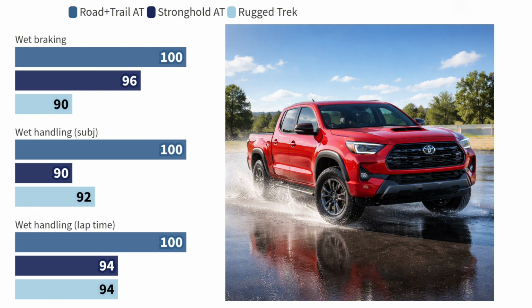Wet handling follows the same trend. With a 7.25 score, the Road+Trail sits 1.62 points ahead of the Rugged Track, giving it about an 8% advantage in driver confidence. It is also 2 points ahead of the Stronghold, translating to a roughly 10% advantage.